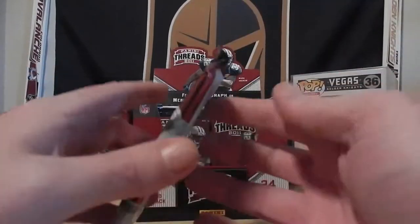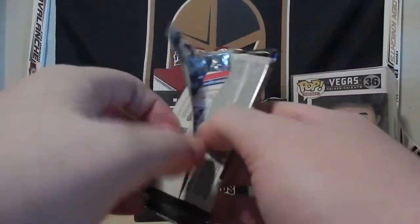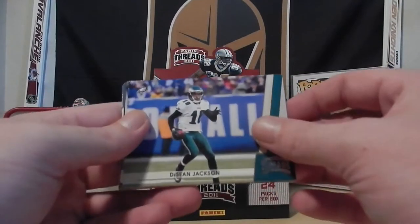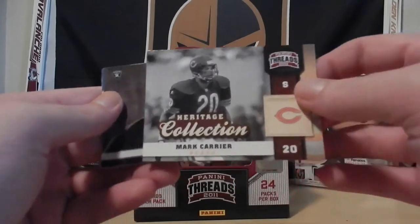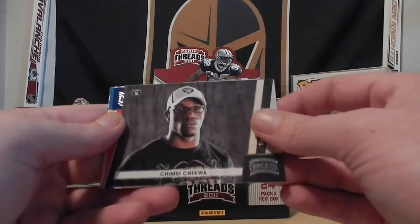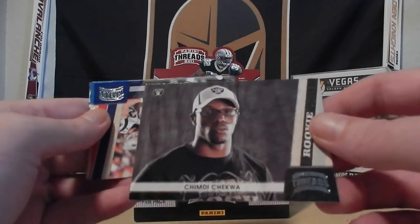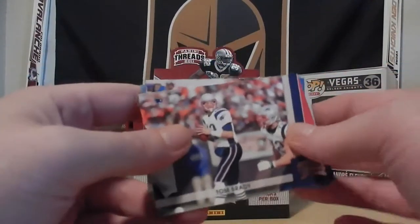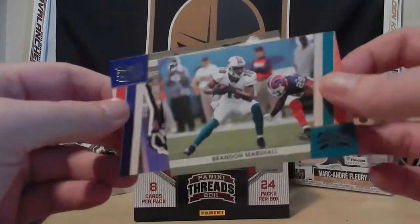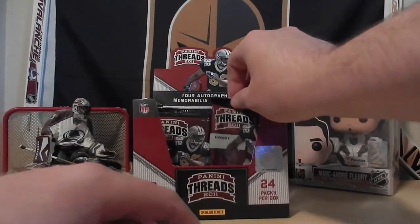We're starting off with pack number one. It wanted to come out first. It was right in the middle. 2011 Panini Threads. Spoiler alert, Mario Manningham. All right, Steven Jackson. Deshaun Jackson. Heritage Collection, Mark Carrier, he was a great safety back in the day. Boom. Oh, we got a rookie, Chimdi Chekwa, from the Oakland Raiders, now Las Vegas Raiders. I don't think he made it, because I have no idea who this dude is. Tom Brady, of the Tom Brady collection. Brandon Pettigrew. Brandon Marshall, he set a bunch of single-game records for the Broncos when he was there. Mario Manningham, and that's pack one.